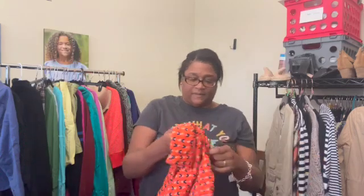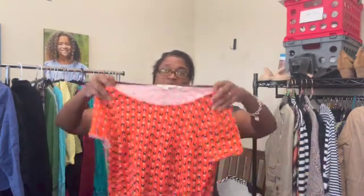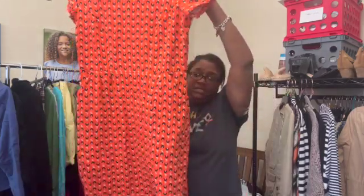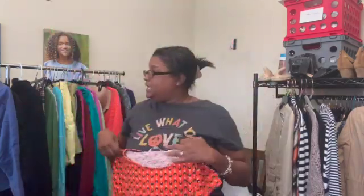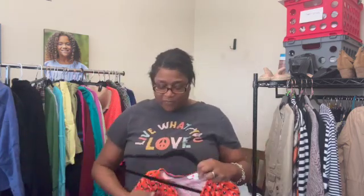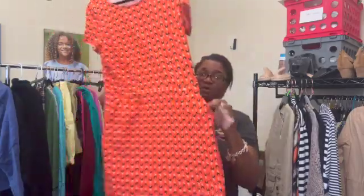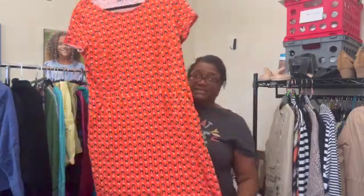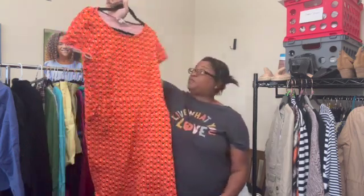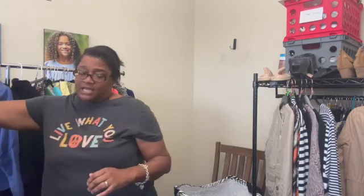Next up, we have this Bowden dress. It is a size 14, and Bowden does well for me when it sells. It can sit for a second, so we'll see. I'm hoping with it being a larger size knit piece, it will perform better, but it is a size 14. So I'm excited about that.